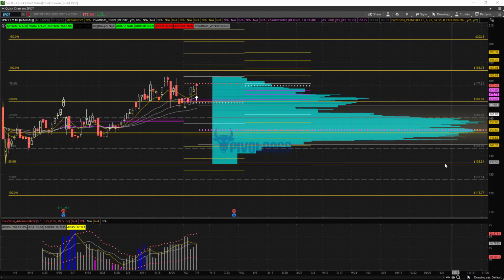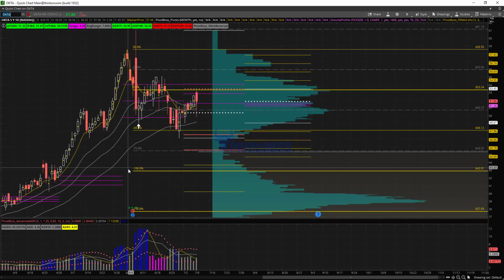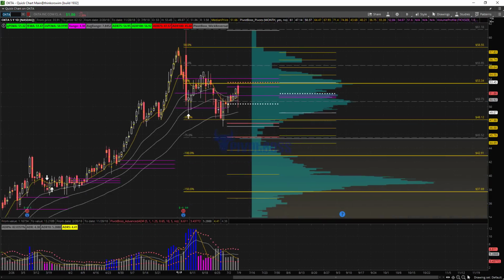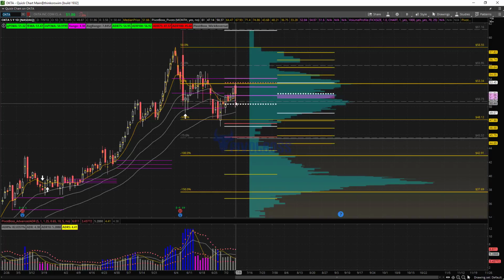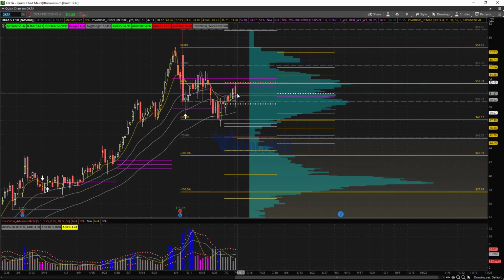Looking at, let's see here, the next one. I liked OKTA, was a good one. Very similar price action to what we were just talking about. With this one, looking at the failed new low here, that failed new low was a 3-day low that it took out there, and then it closed back almost above the midpoint of the previous day, right at it really.